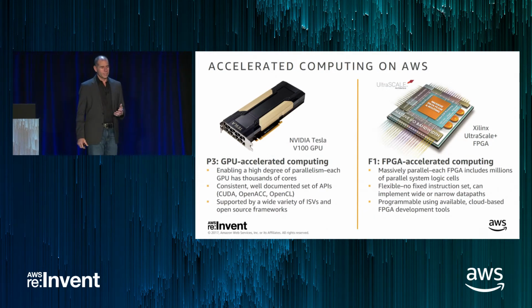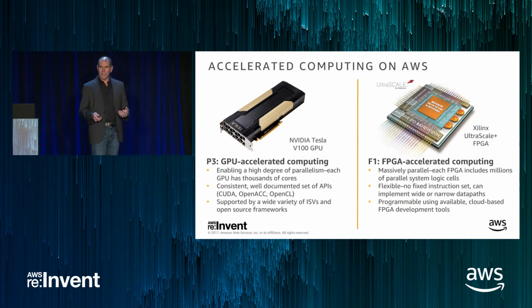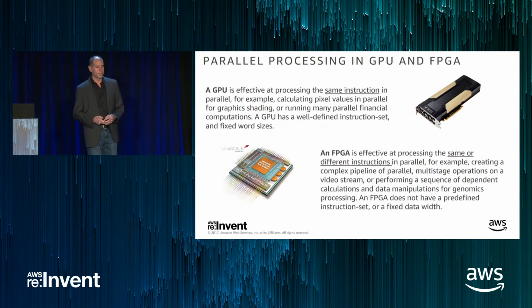So on AWS, there's really two types of accelerators today, GPUs and FPGAs. The P3 instances that we announced and launched recently, based on NVIDIA Volta V100, are outstanding for doing many types of high-performance computing problems, accelerating, for example, double precision floating point computations in finance and engineering and deep learning training. On the FPGA side, the F1, based on the Xilinx UltraScale Plus devices. That's what we'll be talking about at length today. But I really want to characterize how these are different, how they really serve different needs, different applications.